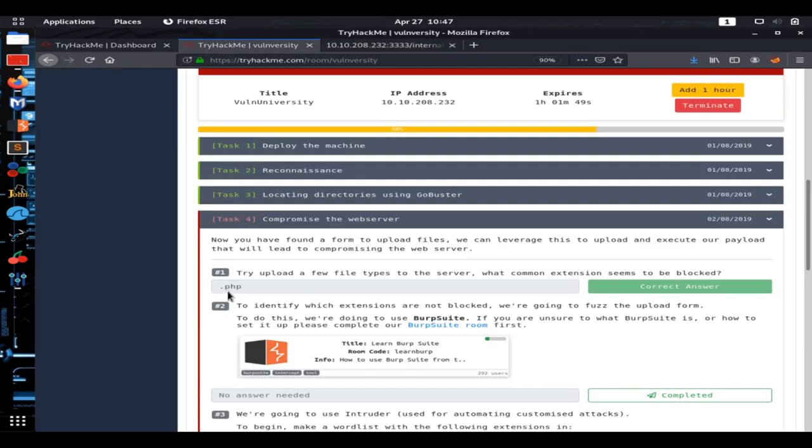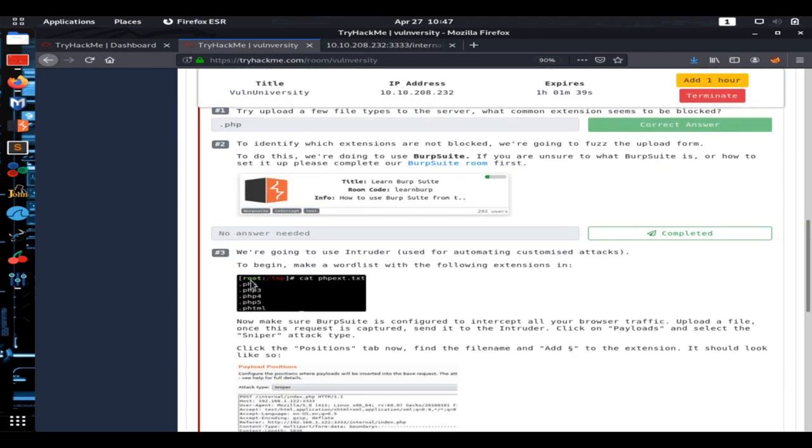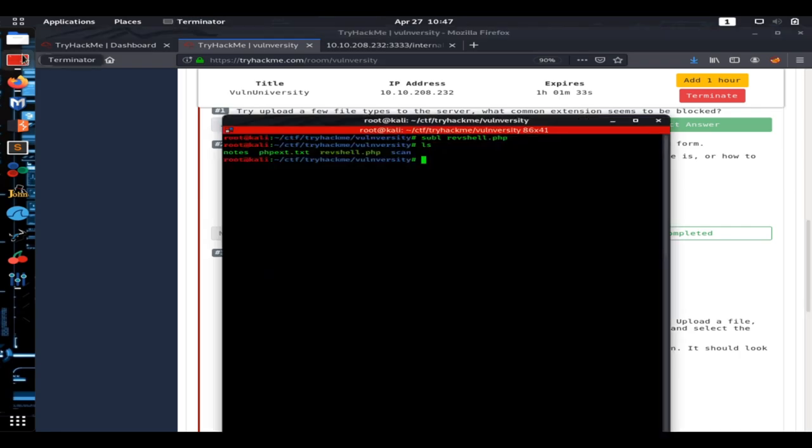We come here and we just type in PHP because that's what it's asking us. Try to upload a few file types to the server. What common extension seems to be blocked? Well, PHP is blocked. But we can try all these other extensions right here and see if we can get it in. So let's go ahead and make a Python script to do that. We're going to call it fuzz.py. It's cold in this hotel room.